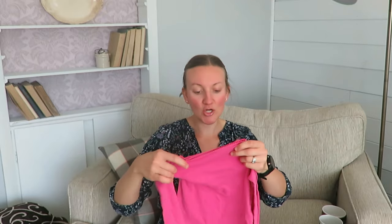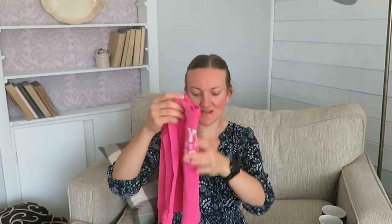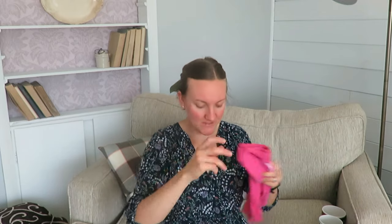And then my Heart Belongs to Daddy shirt, and the brand is Carter's. This is also a 4T, but I think these shirts run small when they've been worn so much and washed so often.